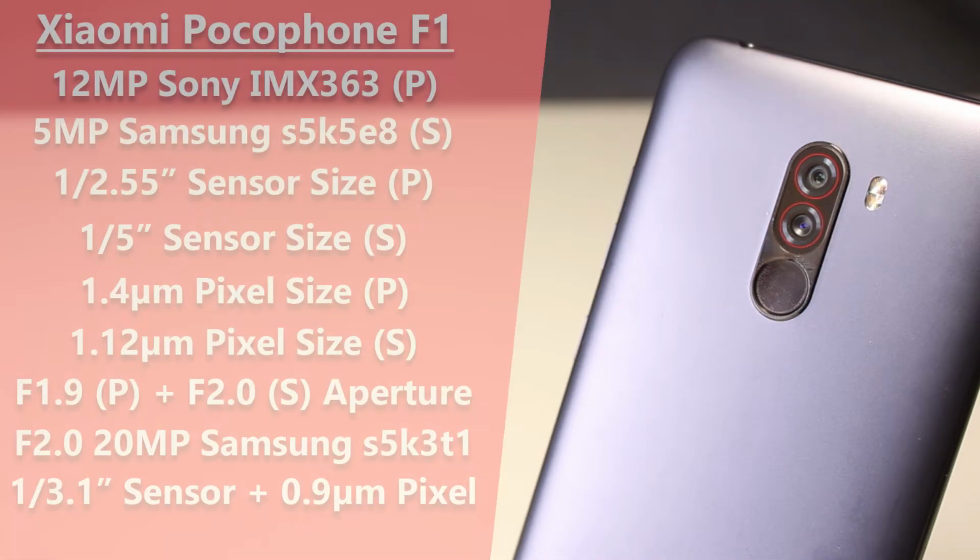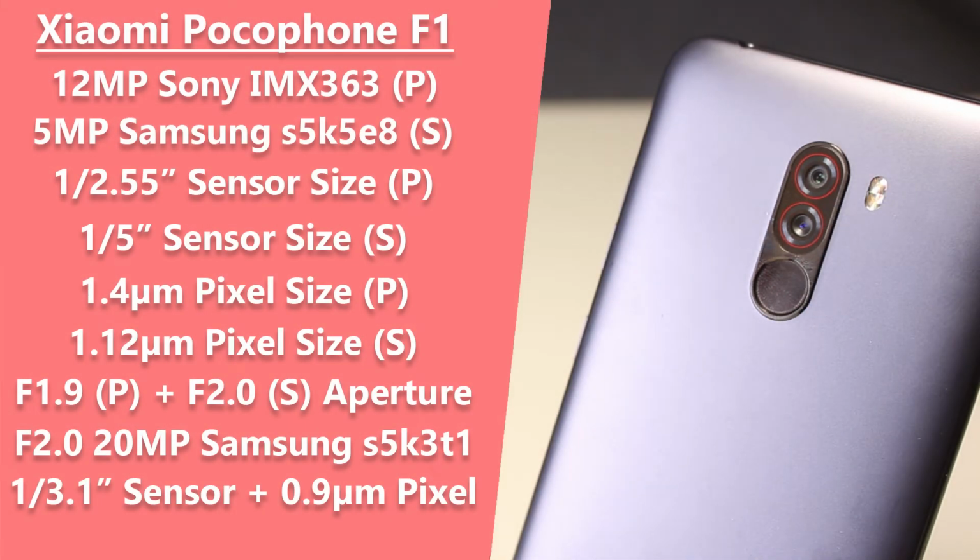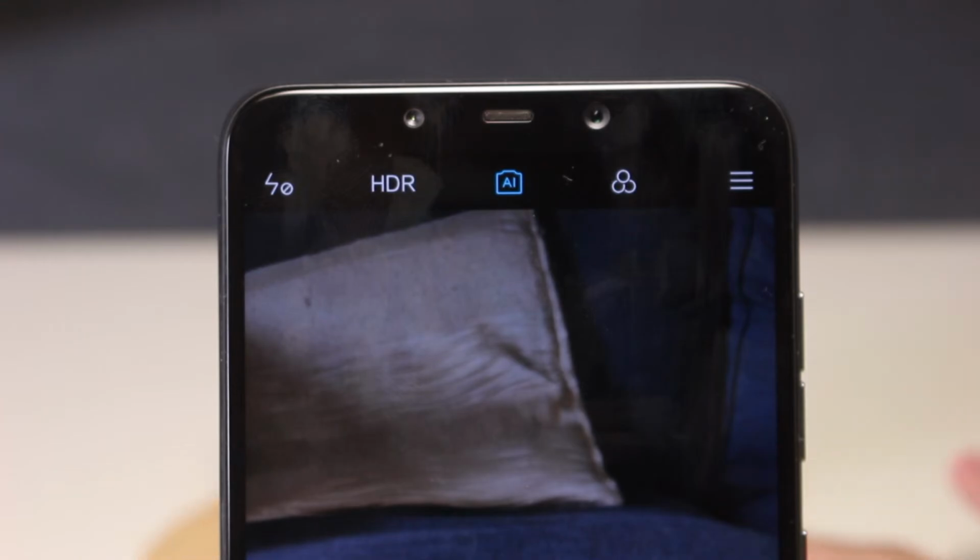As for camera, Pocophone F1 sports dual camera at the rear, and the combination is a 12MP main sensor and 5MP secondary sensor. The 12MP main sensor will do all the capturing duty, while the 5MP secondary sensor only serves as depth sensing sensor for the portrait mode. It comes with artificial intelligence mode, where it will identify the object or subject you are shooting and provide the settings that will make the photo look good.